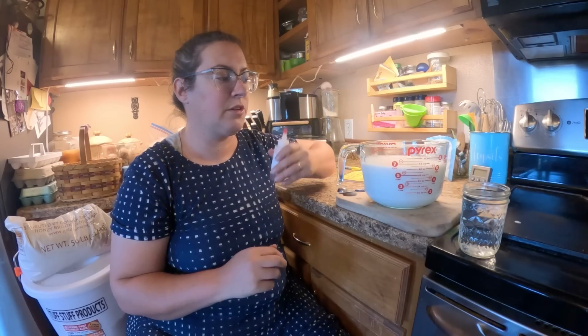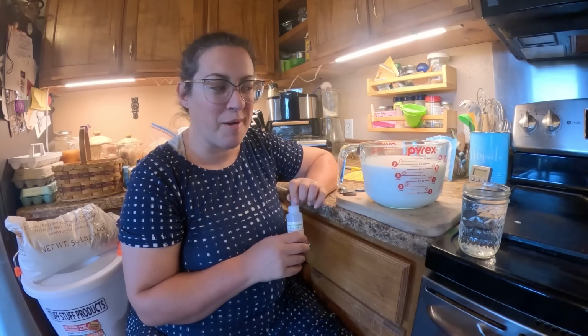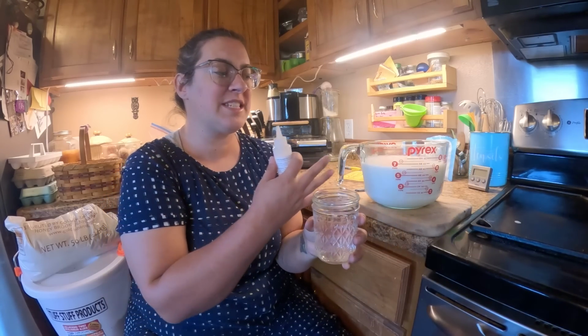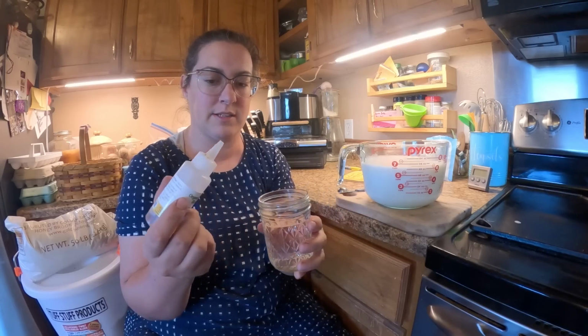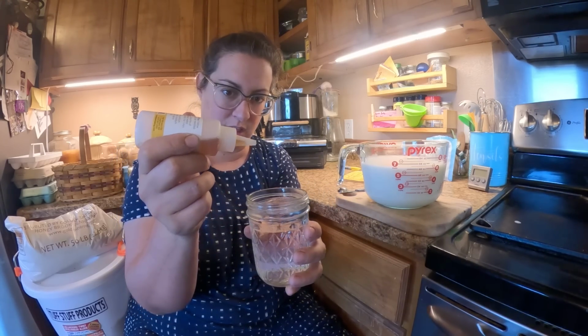And I'm going to be diluting the rennet in water because I would like to use less than a drop of rennet, because I really want to create just enough thickness for it to be like a creamy yogurt, but not so thick that it winds up being kind of like a cheese curd. I've made some squeaky yogurts in the past and we'd like to avoid that.